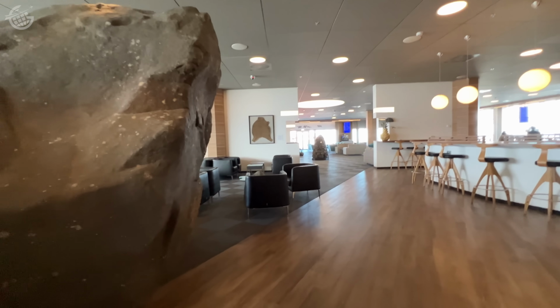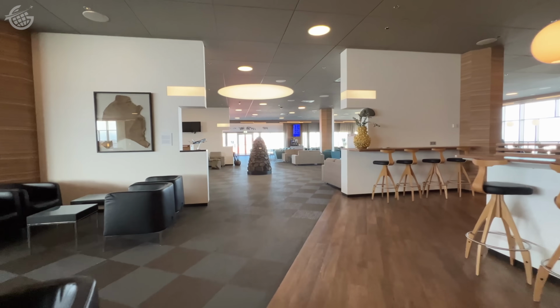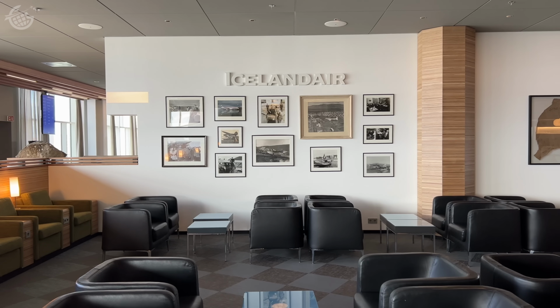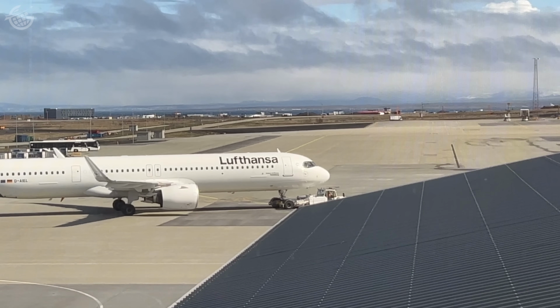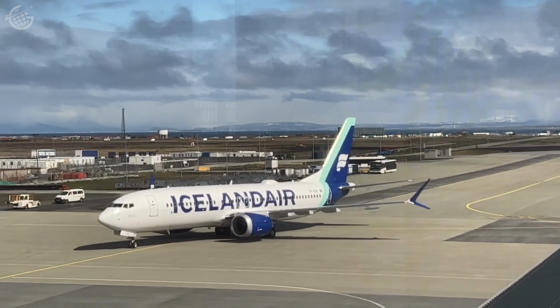The airline puts on display that uniquely Icelandic aesthetic in a way that means passengers can't help but know where they are in the world. I particularly liked this wall, highlighting Icelandic aviation history. And the views were nice, but complicated by the design of the windows, which include small lines that, of course, help lower the cost to heat and cool the airport.